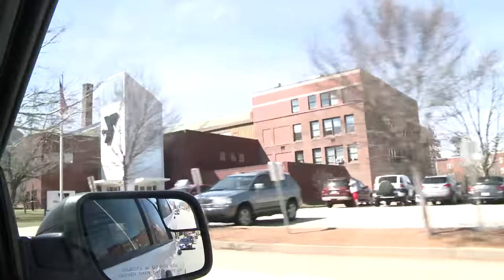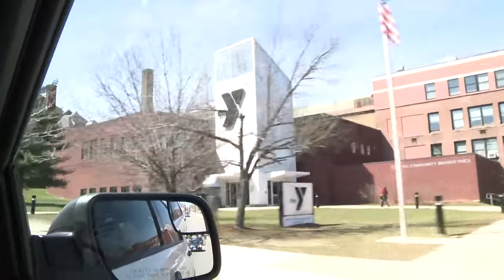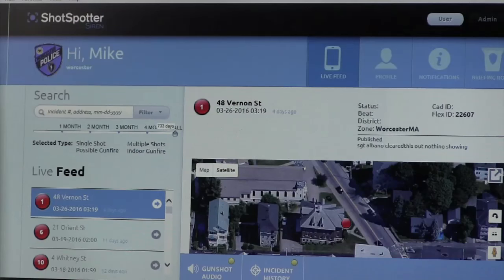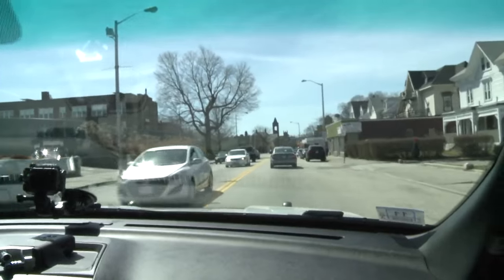But it's a tremendous tool. It keeps officers safe. It's really beneficial. Now, has everybody kind of embraced it, or are there people who are skeptical about it? Every police officer I've spoken to is happy with the system.